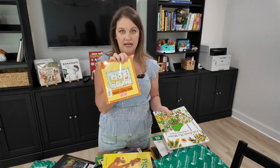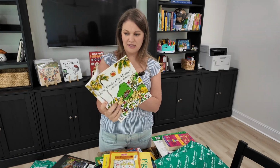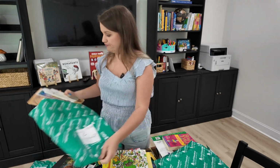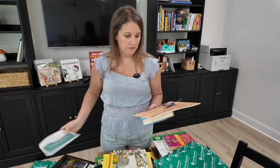And I just like having the classics on our shelves. Lyle Finds His Mother, so another Lyle, Crocodile, and this one looks like it's in excellent condition too. I was really impressed. I've been really impressed with the condition of the books from ThriftBooks. The Little Prince, so a classic of course. Once again, the first Thanksgiving, so having those available.